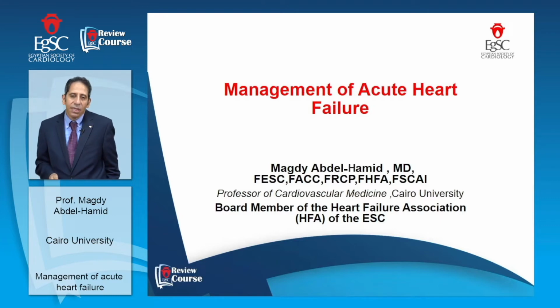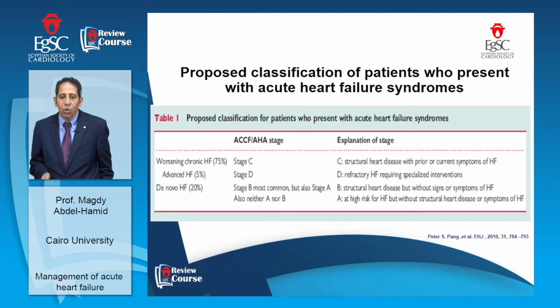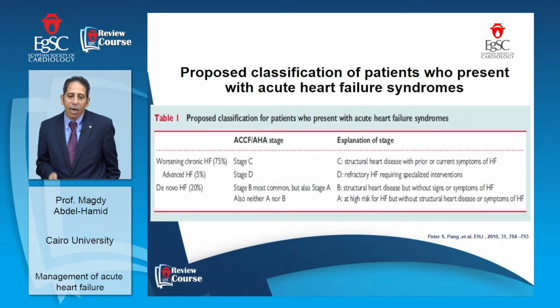My topic of presentation today is a very challenging subject, a life-threatening condition, which is acute heart failure. So how to manage patients with acute heart failure? This slide summarizes the classification of patients who present to the ER with symptoms and signs suggestive of acute heart failure.